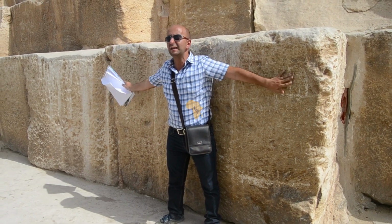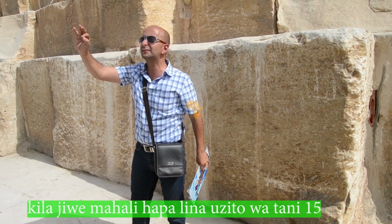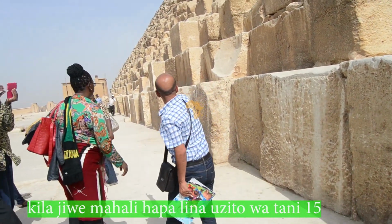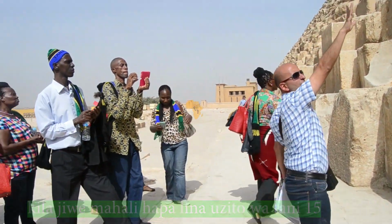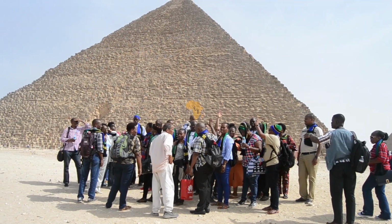Each one of these is about 15 tons. Now, I'm going to give you free time to go up like this. You can go up some of the steps to take a couple of pictures. Okay, single photo.